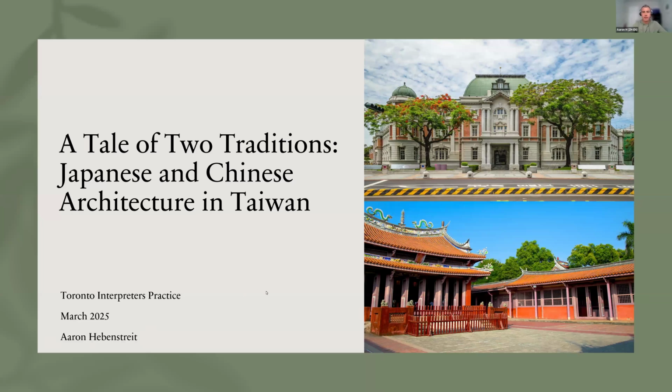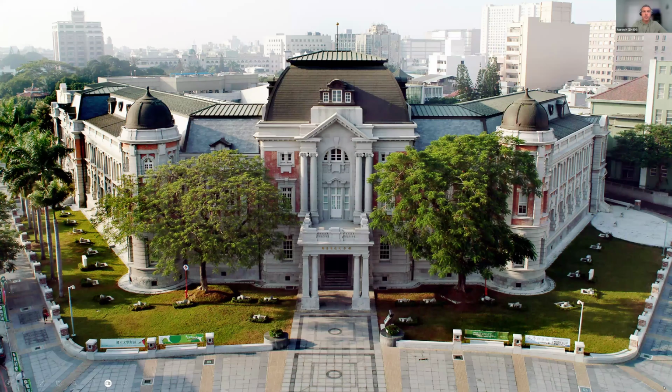And let's take a look at its interior. First, here is the exterior. This is the building. The Tainan Prefectural Hall, formerly built by the Japanese, and now it serves as the National Museum of Taiwan Literature. That's this building right here. So this gives you an idea of the style that it was built in.